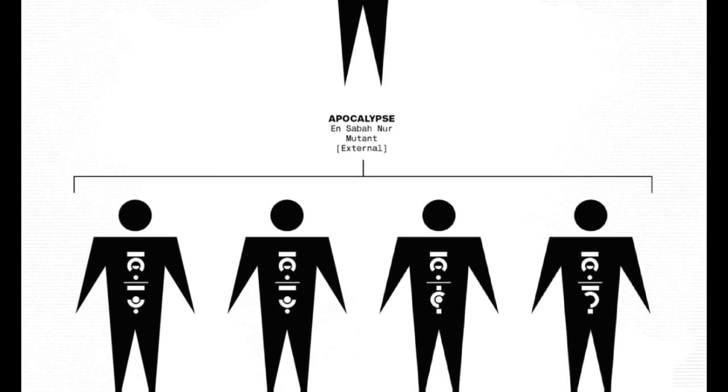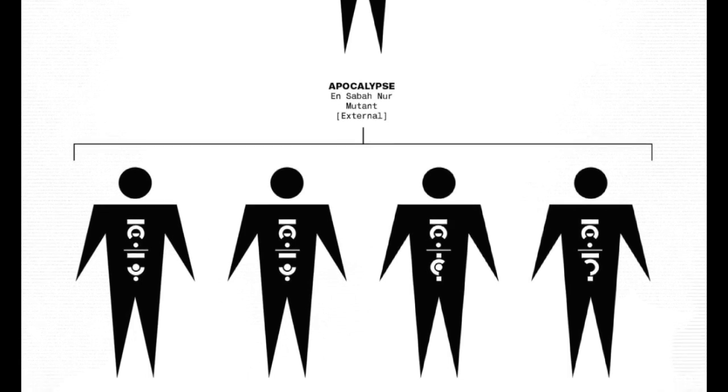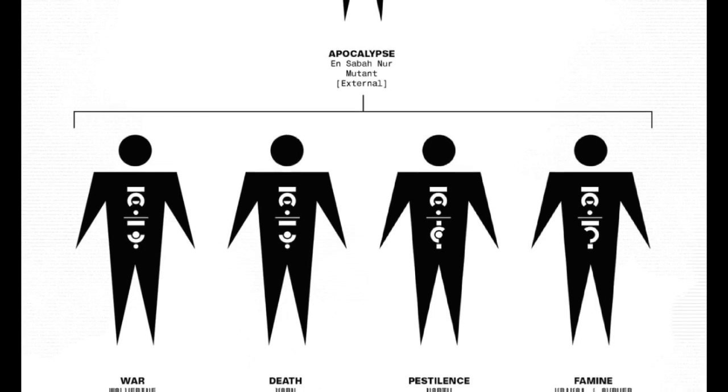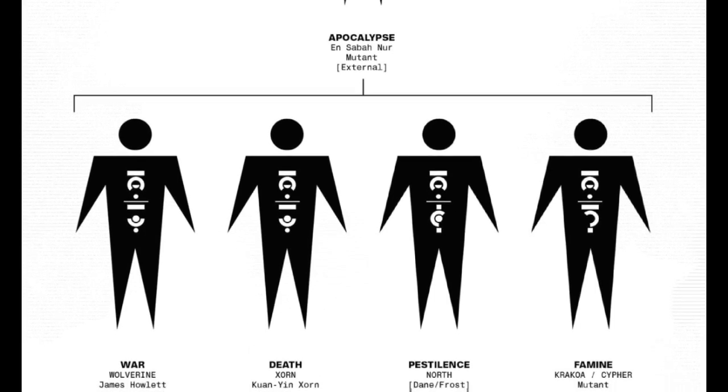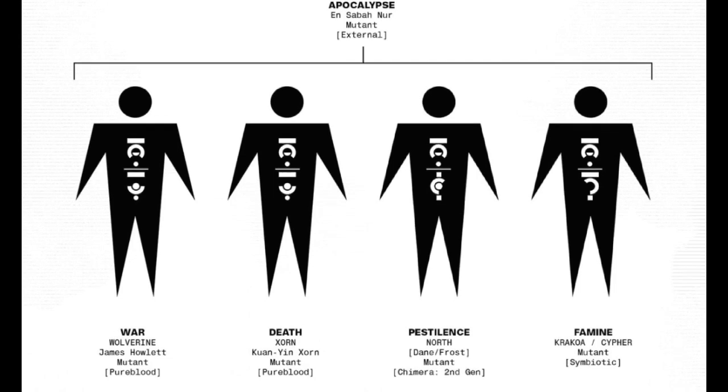Pestilence is North. He is a second generation chimera made by Mr. Sinister. He's a cross between Lord Dane and Emma Frost. And Famine is pretty much Krakoa and the dead body of Cypher. So it's a symbiote relationship, almost like Venom.